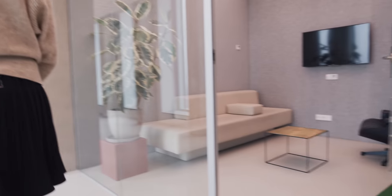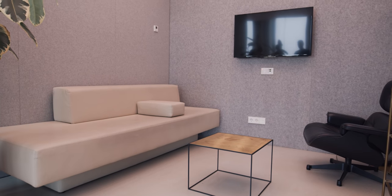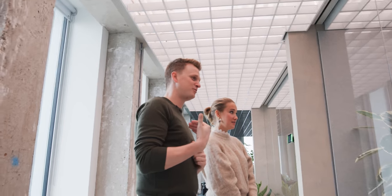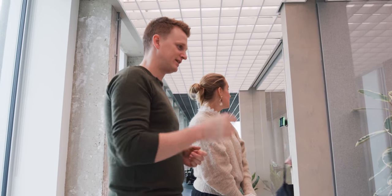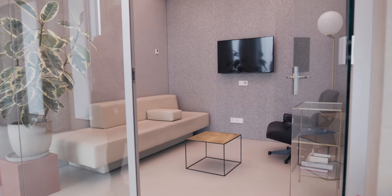This is already, and that's the funny thing, the rooms get names by our own people, so I don't make them up. This is called the people room, because our head of people uses this most of the time to have conversations with our people. Obviously, it's still in the gray area, but this is a more cozy environment. Living room-ish kind of idea.